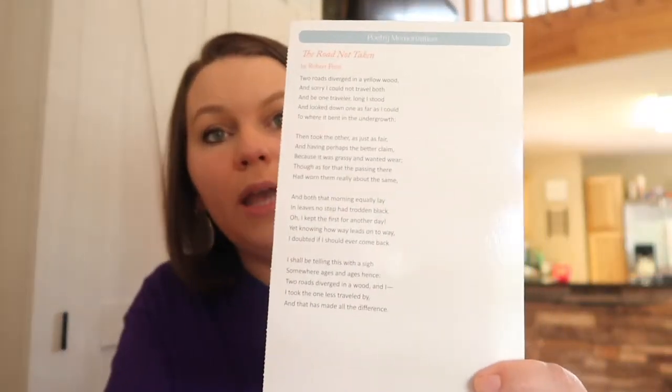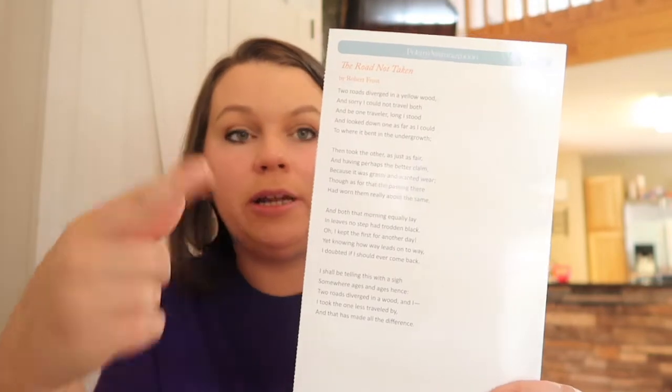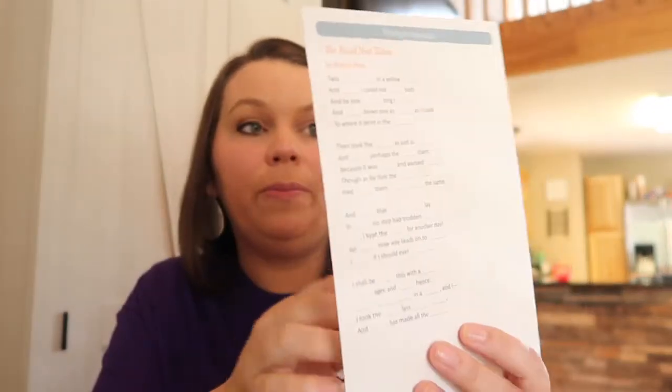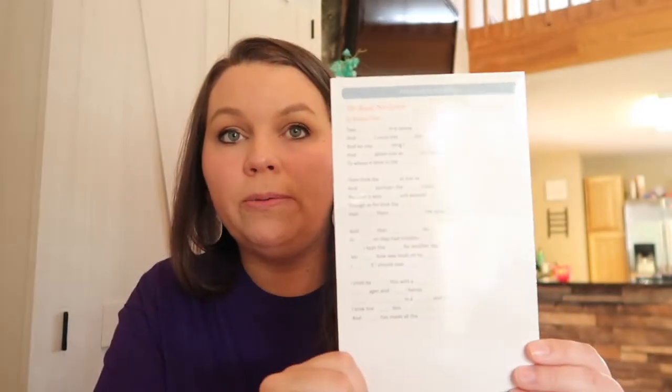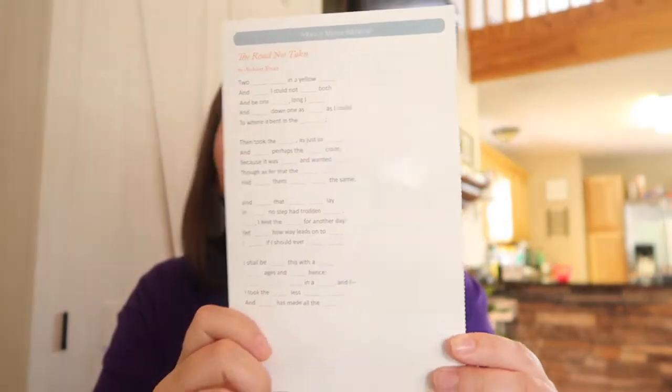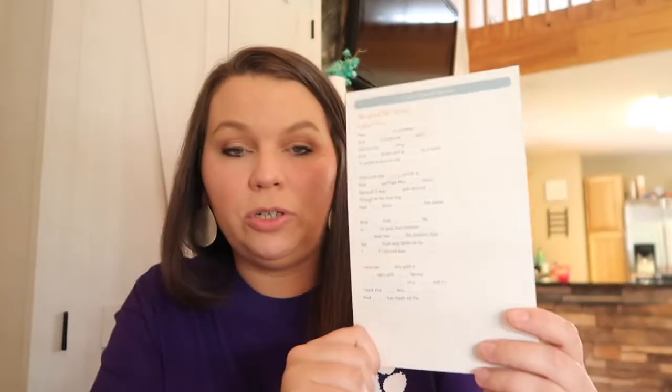And what you do with these is, there's the poem on one side. I think what I'm going to have her do is study the poem all week, and then on the back it has the fill in the blanks. So I will probably hold this part up to her. That way she can see the fill in the blanks, and as she's going, she tells me what goes in that blank. I have the poem on the back side to see if she is correct or not.